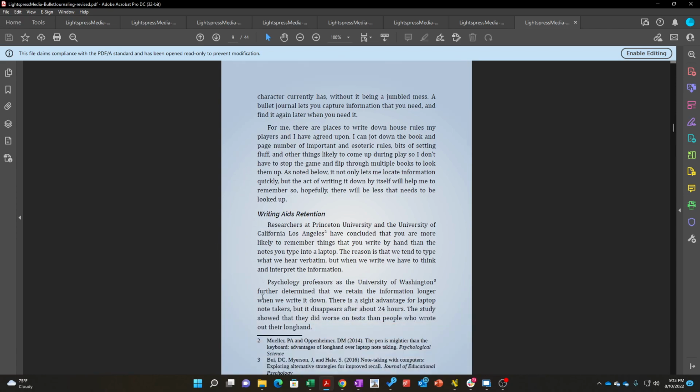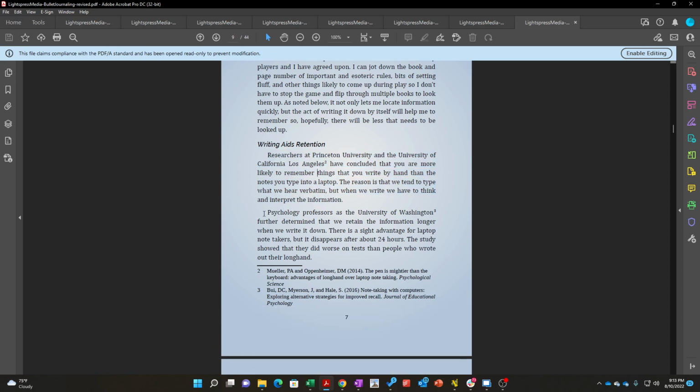Well, yeah, writing aids. You're more likely to remember things right by hand than if you type them into a laptop. Okay, you win. I know. Actually, I agree with that conceptually. Meh. There's a slight advantage for laptop note takers, but it disappears after 24 hours. Okay.